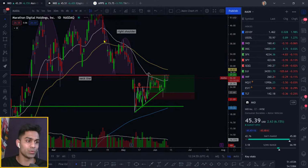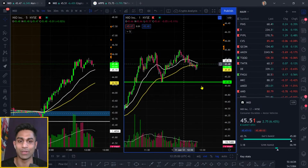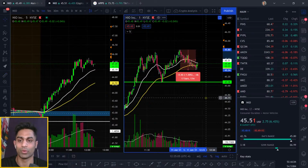All right, so going back over to NIO. Tesla's about to go green. That's awesome. Yeah, so we're seeing a bit of a pullback here for NIO, right? So from highs of 45.75, we are down roughly 1%.